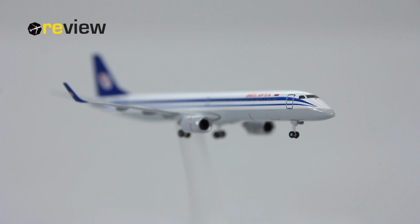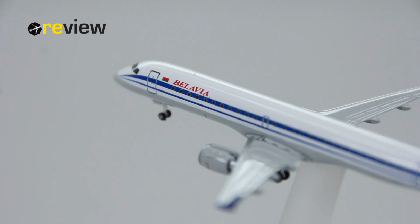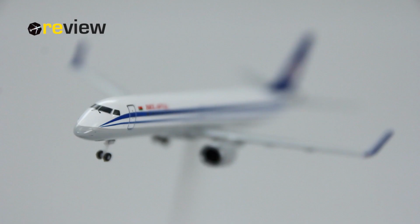But I must also admit that the livery is not really my favorite. In fact, I have rarely seen a livery on an Embraer making this aircraft type look so old. Unfortunately, also of course in my opinion, the new livery of Belavia doesn't do a much better job. But as I said, it is definitely a nice aircraft to have in one's collection.